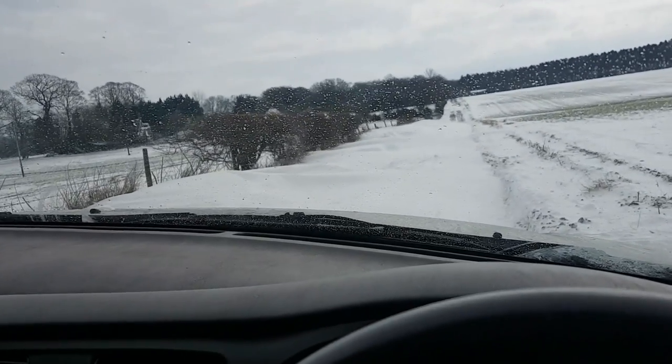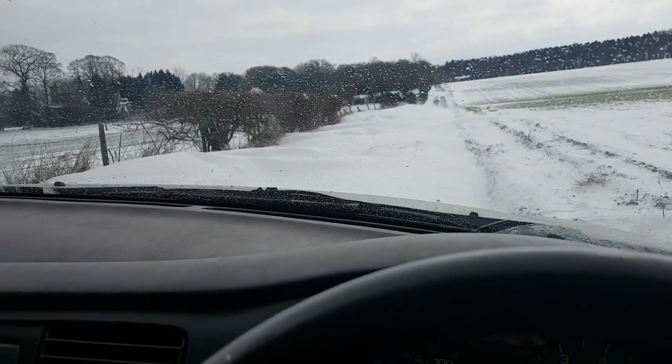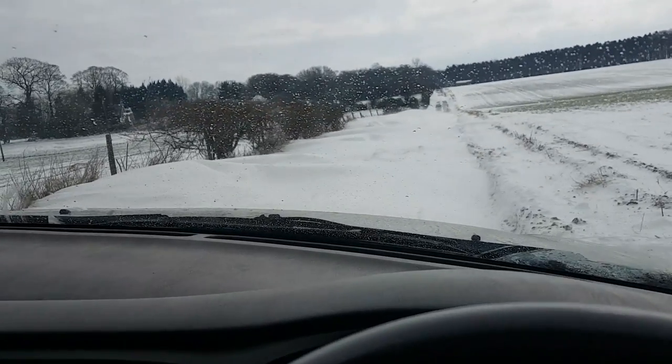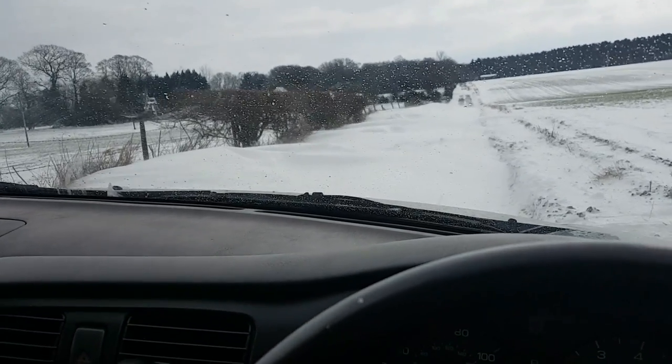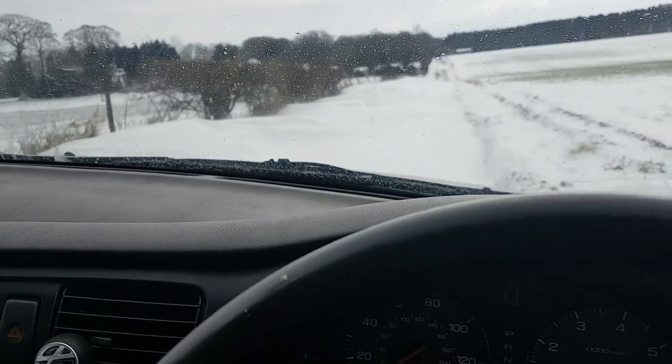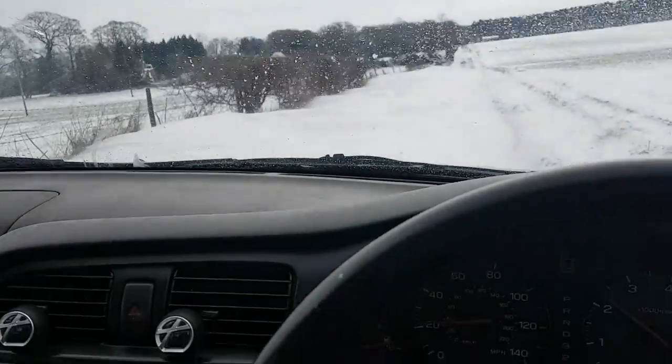Steering is pretty ineffectual at this point. Okay, yeah, we're bogged again a little bit there. So we're just back up there. Okay, now we are properly bogged forward and backwards. Yeah, we're completely bogged now.